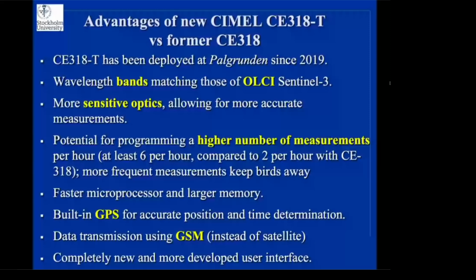It also has more sensitive optics than the previous version of the instrument. And you can program a higher number of measurements, and that also helps to keep away the birds, because then this instrument sort of shuts itself down, and then it starts awakening, and we take all these measurements, and that keeps the birds away because it's quite active. There were also many other improvements with the faster microprocessor and the larger memory. This is of course important if your GSM connection has problems, then you want to have a good large internal memory. And we have now built-in GPS. Before we didn't have this, so there was always a problem with the accurate time and position determination, but now it's at one point, so we know where it is.